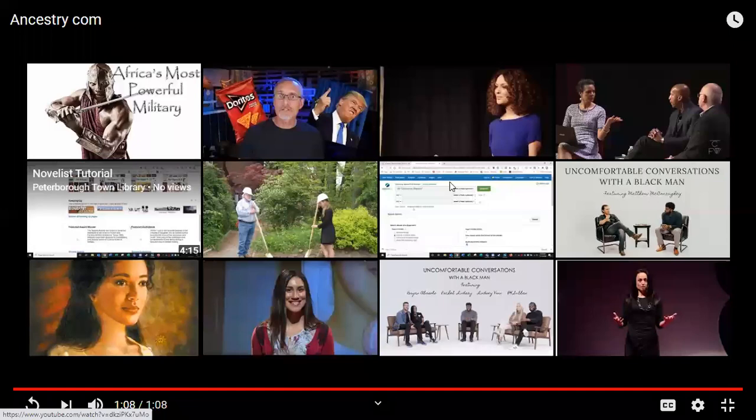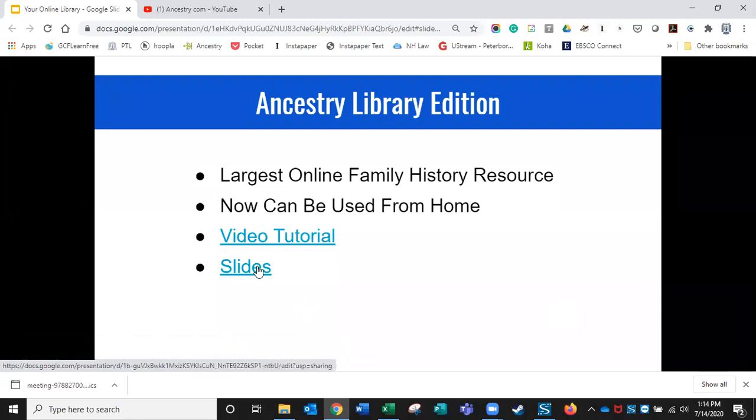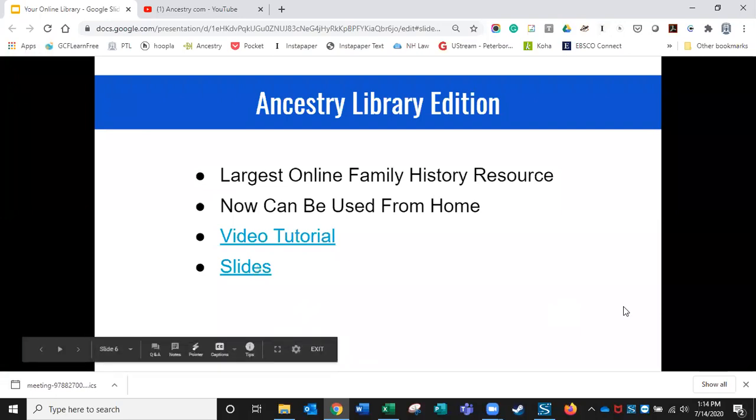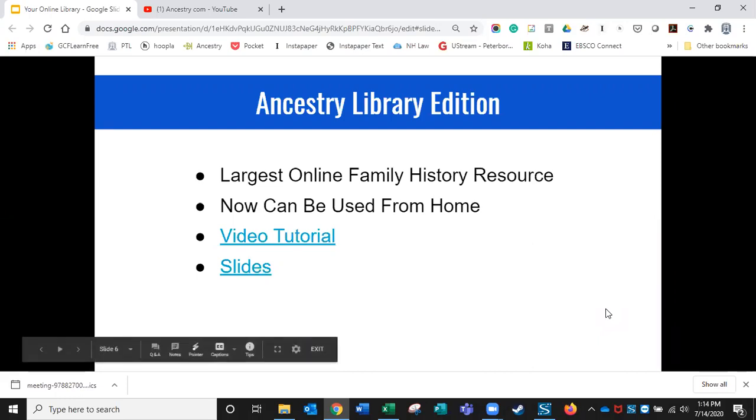There we go. So again, the slides give you much more detailed information about how to use the library edition, but it's a very robust program. So I encourage you to look into it.